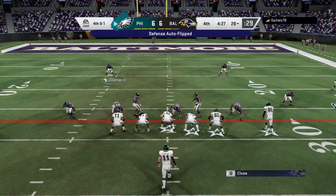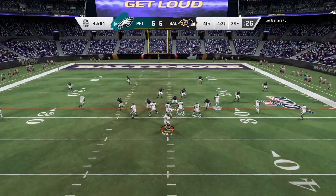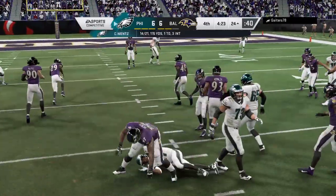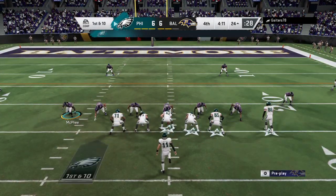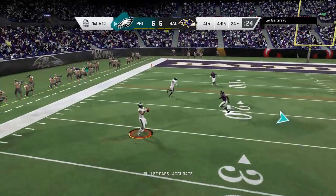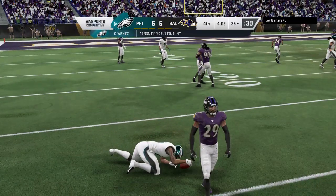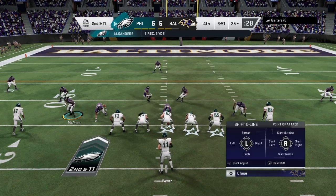Tie game, 4th quarter, and they're going for this thing on 4th down. They'll go for it. It's Wentz. And Jeffrey's got it. And he gets the first down here as he's taken down at the 24. Well, they deemed it 4 down territory, and they got 4 yards to pick up the first. Throwing is Wentz. It's caught by Sanders. And he's going to lose yardage and be backed up to the 25.